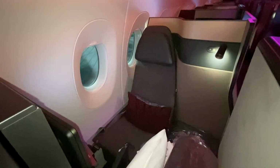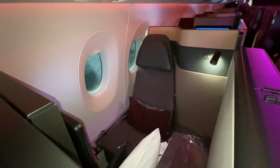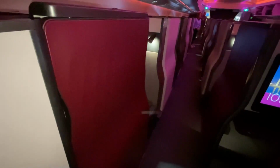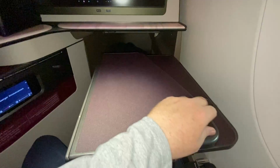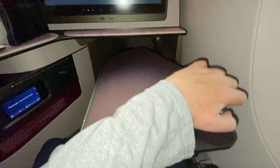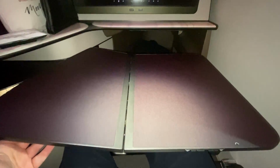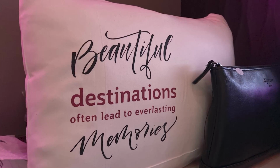I was lucky enough to have a window seat, though the seat was reversed, so essentially having that backward flying feeling. Here is how the separate suites fit into the function of the cabin, surprisingly still quite spacious, with the 1-2-1 configuration. The tray table was pretty big and allowed for a large laptop comfortably. This little pillow was super cute and a nice touch.